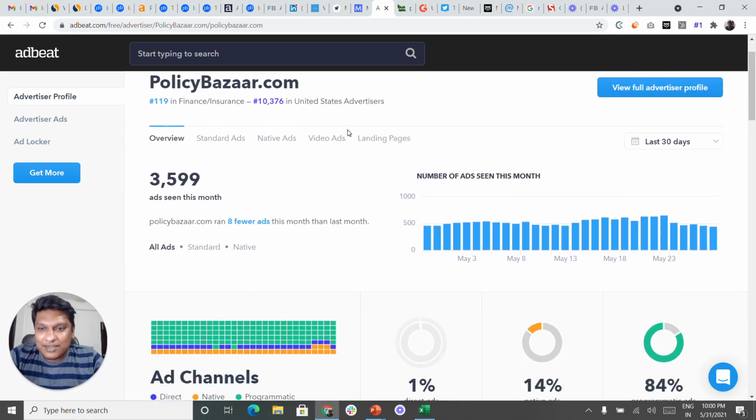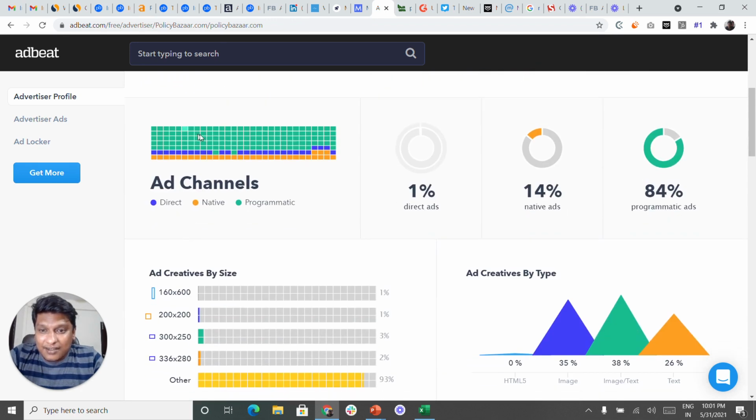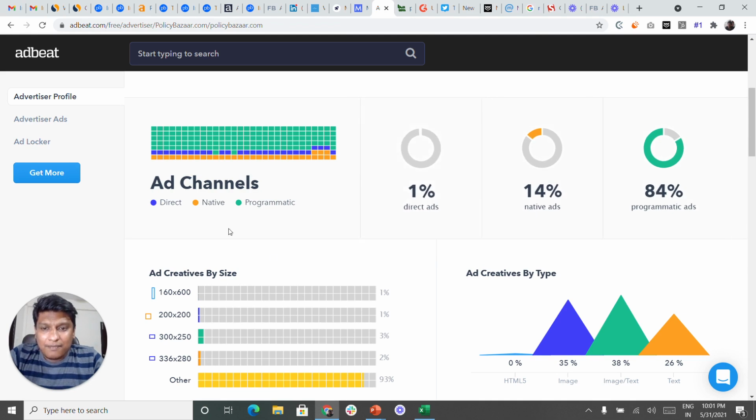We searched for policybazaar.com and they were able to track about 3,500 odd ads. And in terms of ad channels, there are direct ads, native ads, and programmatic ads. Direct ads is when Policy Bazaar buys media directly from someone, directly putting up their banners and stuff like that on other people's websites. They were able to track that.